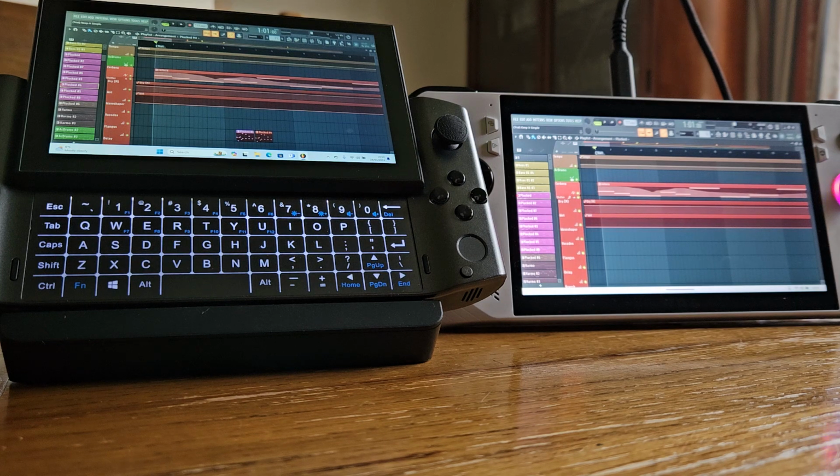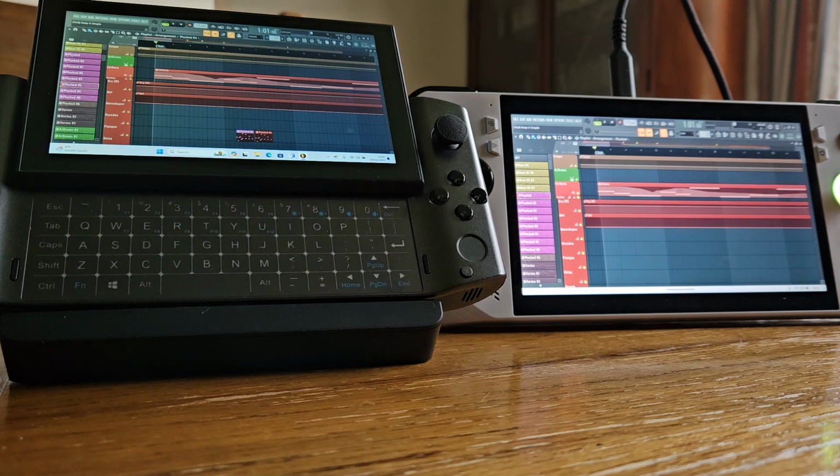Obviously it's an Intel processor for the Win 3 device, a standard Intel processor for Windows, and it's a Z1 Extreme for the Ally. Now the advantage, I guess, to the ASUS is a slightly larger screen, but slightly less portable. And of course the Ally has a GPU, which won't be used for these tests because FL Studio doesn't make use of GPUs. So bear that in mind if you're thinking about one or the other.